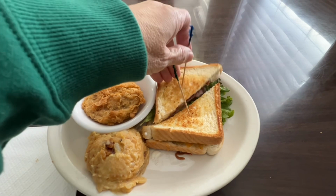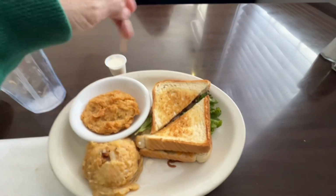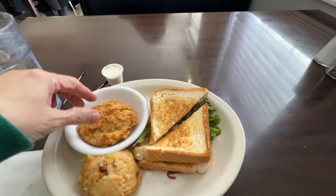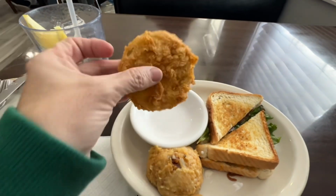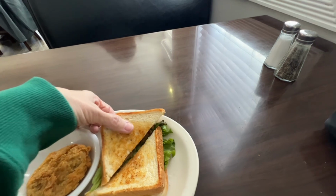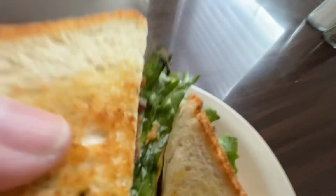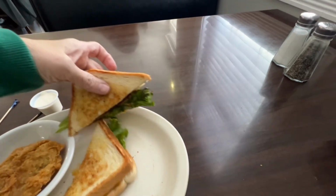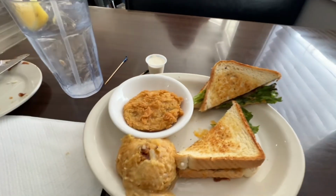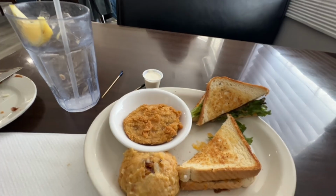Let's take these things off so I don't accidentally eat them. Look at that fried green tomato. Doesn't that look just wonderful? They didn't cut the cheek. Oh my goodness, that's the sandwich. It's going to be a good lunch up here in Blue Ridge, Georgia.